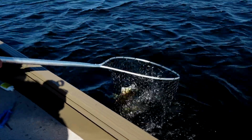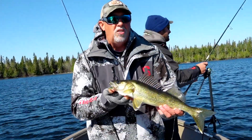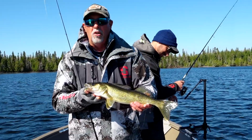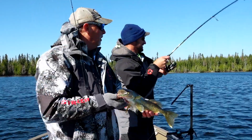Nice fish. Nice fish, Mark. Look at that. And like I was saying, the buzz is the way I describe the action of a blade bait. When you lift it up and it starts to wobble, it gives this vibration. It goes right up your line, right to your rod tip, right to your hands, and you feel it. Just like that. Look at there.